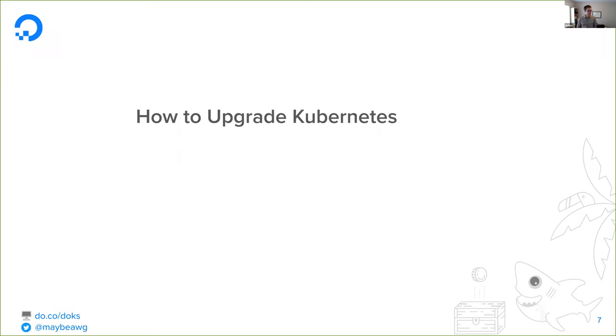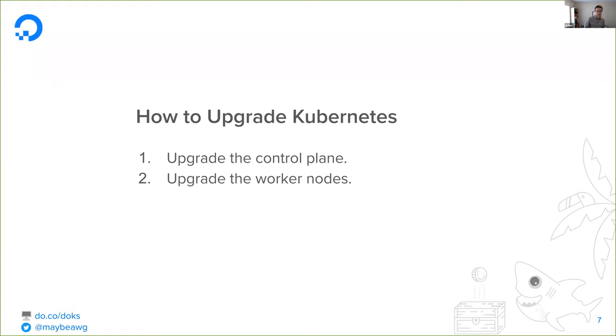So let's start by talking about what you have to do when you want to upgrade a Kubernetes cluster. There are basically two parts of a Kubernetes cluster. There's the control plane, which is sometimes called the master, and there are the worker nodes. So upgrading actually sounds like a very simple process, and it fits on one small slide. First, you upgrade the control plane, and then you upgrade the worker nodes, and then you're done. That's it. You've upgraded your Kubernetes cluster. It sounds really very easy. Of course, in reality, it's bigger than that.